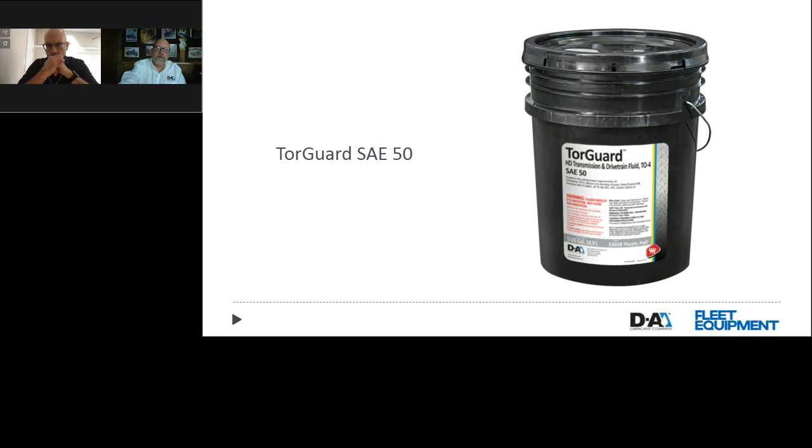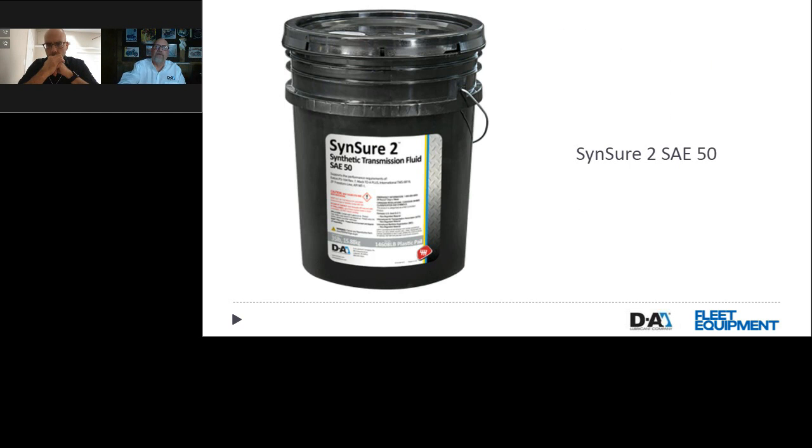What the industry is going to, like we mentioned with synthetics, is a synthetic version of exactly what we just talked about. And that is our Accenture 2 SAE 50. It is a synthetic-based 50-weight gear oil.